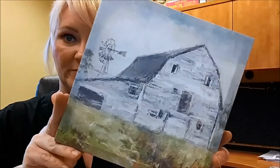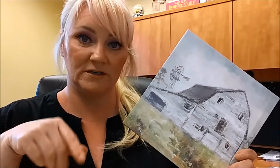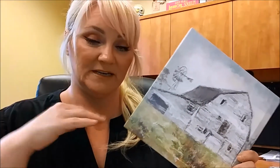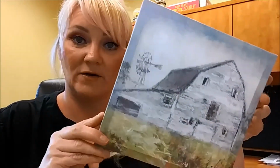They also had two canvases with horses on them that were really pretty too. One of my favorite artists, if you don't know him, is Billy Jacobs, and he does a lot of primitive farm style work. If you have never heard of him, check him out. But I thought this was just super pretty for a dollar.